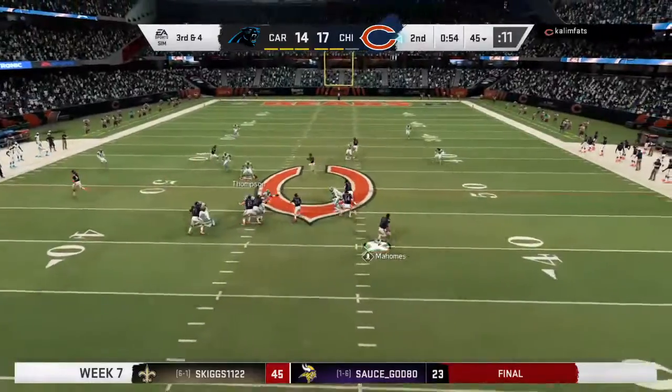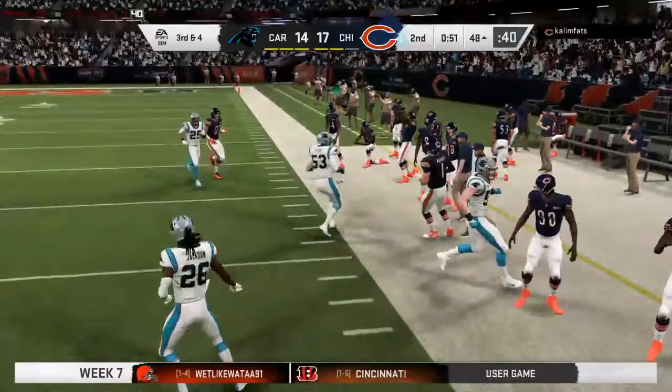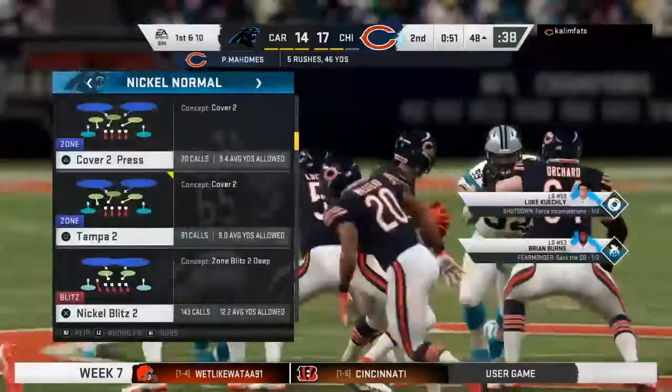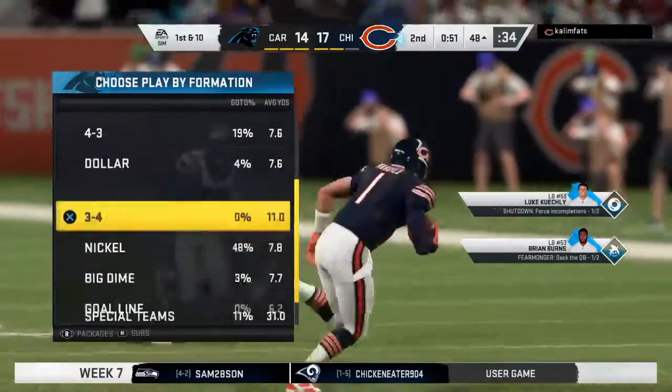Throwing now is Mahomes. Flushed out right. He may try and run for this. And he's able to take it across midfield before going out of bounds. Give him 7 on the tuck and run, and it'll get him a new set of downs.